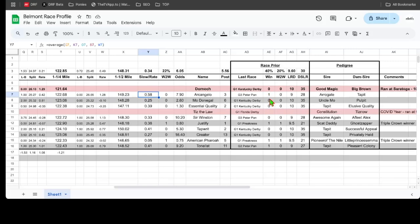Did those horses win their last race? We have 1, 2, 3, 4 horses out of the last 11 that did win their most recent race before coming into the Belmont Stakes, which is 40%. It's actually out of 10 because I'm not including the COVID year because the scheduling was askew. Who won their most recent race wire to wire? We had 2 of them, and those were both the eventual Triple Crown winners, Justify and American Pharoah.